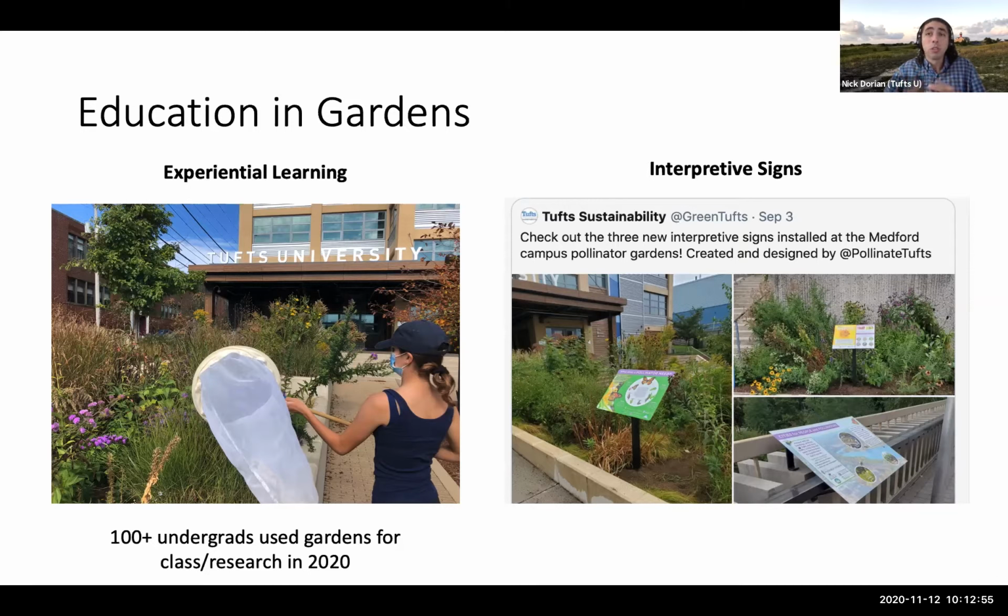And these sorts of information and material were absent from Tufts biology courses before our work began. And so now it's great to see that undergraduates are leaving Tufts, even if they're not biology majors, with some understanding of pollinators and pollinator conservation, which is more than I can ask for. We also have installed interpretive signs at our gardens, and just standing by the gardens, I see lots of people observing them, and having these signs has really made our gardens that much more accessible to the community.